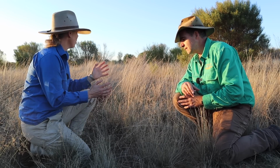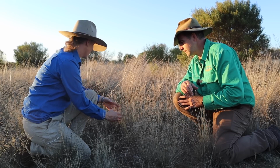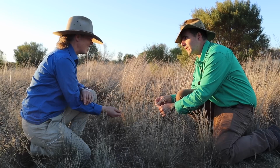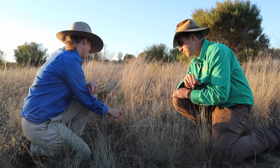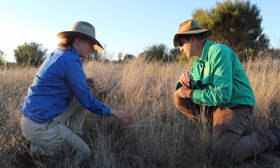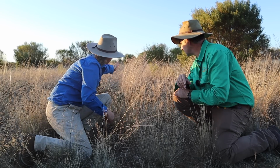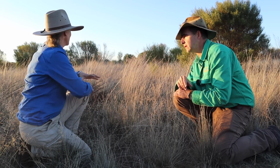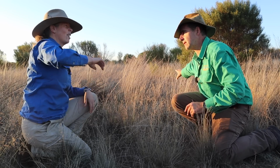Yeah, absolutely. So what we've got here is quite a number of native grass species. This is a native love grass, not the weed. This native is a good palatable one that's really targeted by kangaroos. Same with the Eragrostis. And then we've got some other species here, sort of in the background there. Kerosene grass, much less palatable. So we've got 14 species of grass in this area, including the unpalatables.